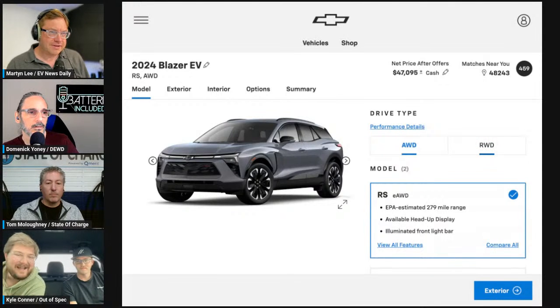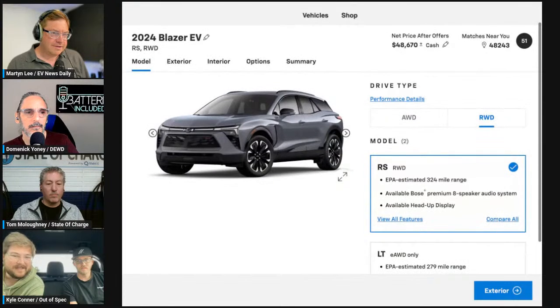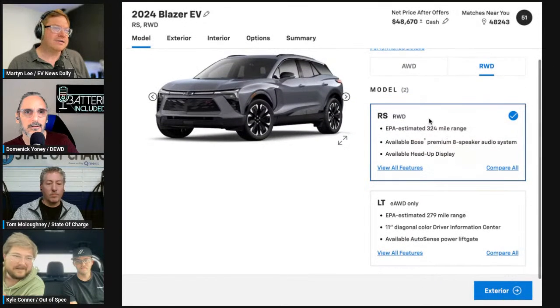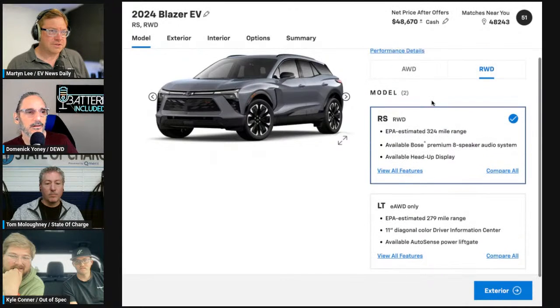But what's weird is you can't get the big battery and all-wheel drive. So if you want all-wheel drive, you have to get the small battery. I've got to ask them about that. Oh, okay. Yeah, you want that one, which is 48.